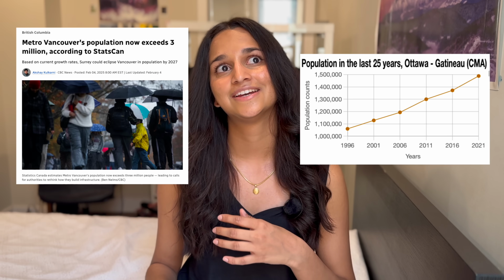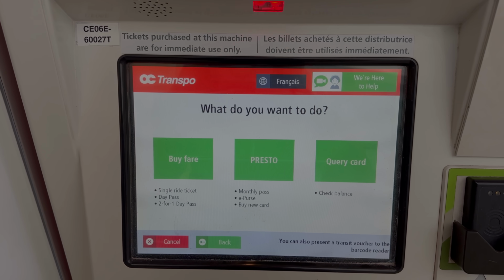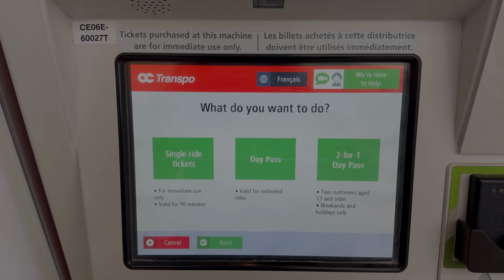I also want to mention that the Metro Vancouver population is just over 3 million, while the Metro Ottawa-Gatineau region is just under 1.5 million. So these are cities with vastly different budgets and geographies and histories, so keep that in mind as I get on to the comparison. In terms of cost, a single fare in Ottawa will cost $4 unless you're paying in cash, in which case it's 5 cents extra.